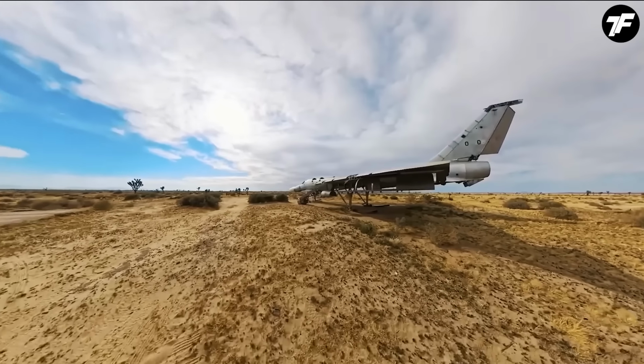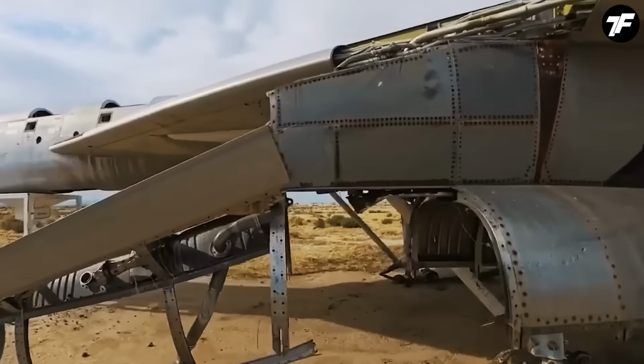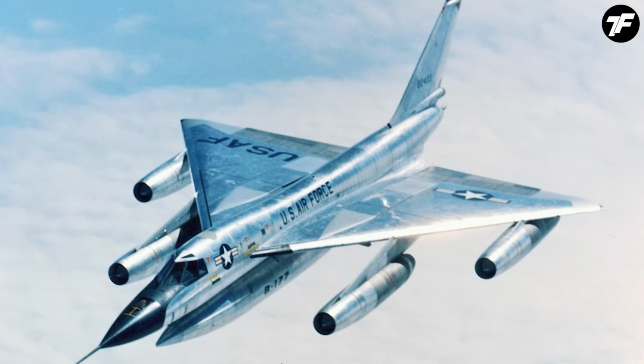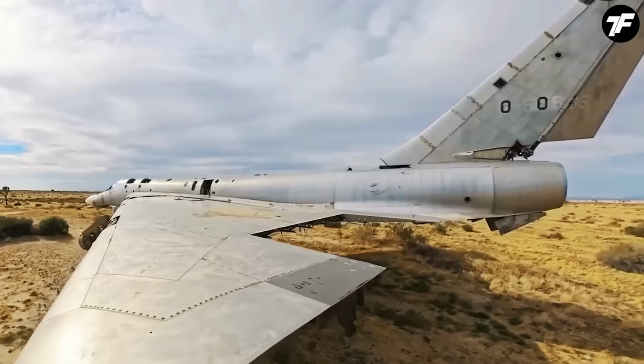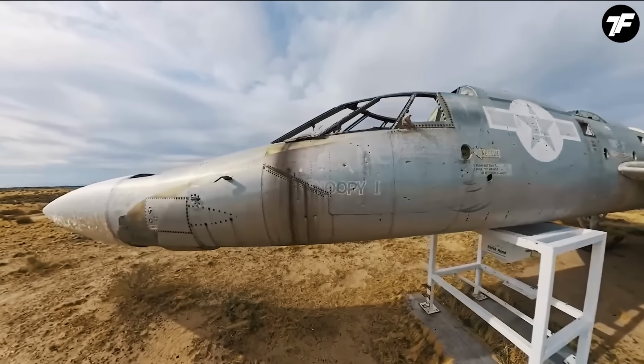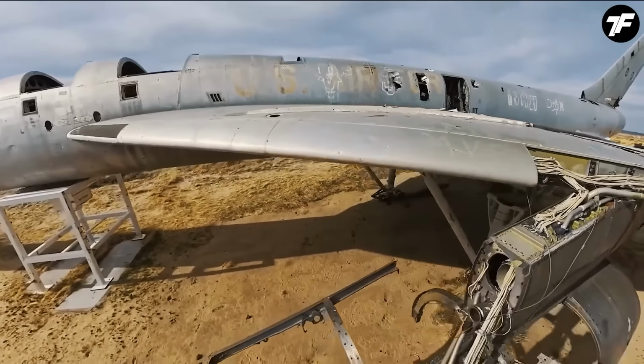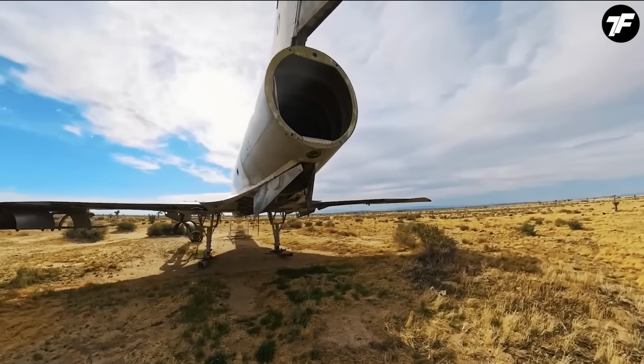One brave explorer found a military airfield in the desert and discovered there an abandoned strategic bomber, B-58A. This Cold War machine once served as a flying test bed for guided missiles. Now it stands forgotten, with giant landing gear struts and complex turbine innards open to all the winds.